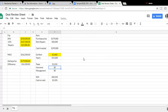Insurance for a house like that. Hopefully Steven is still watching. What do you think, Steven? For a rental, I would say $600 a year. And then let's just say you're going to manage it yourself. If you're not going to manage it, it's probably around $900 that you're going to look at, okay?